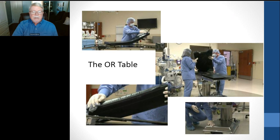So here we get pictures, and what I wanted to say is that, wherever the last case of the day was, the equipment in that room may not be what the first case of the next day needs to be. So if you want EVS to do that, then as they terminally clean the room, they can set it up for the first case of the next day with the right equipment.